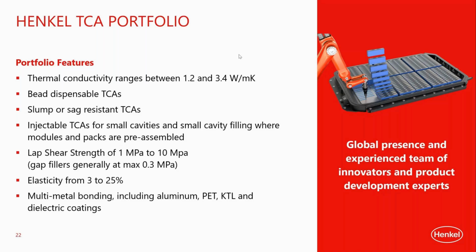And then talking about application, there's a few different rheological properties that we can hit as well. So some customers may prefer a high viscosity non-sag material, and others may want a lower viscosity or injectable type process for lower force and ease of wet out as well. So definitely some varying properties that our experienced product development team is well aware of and have developed some quite amazing products for this market over the last number of years.